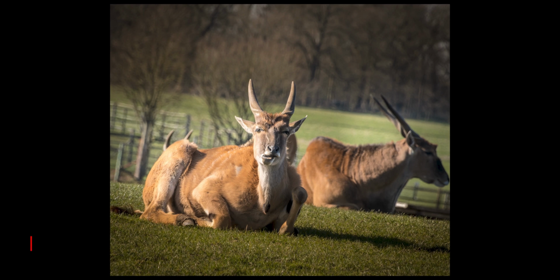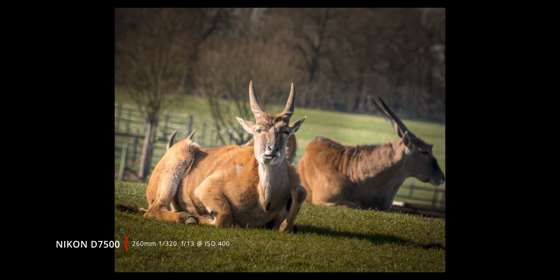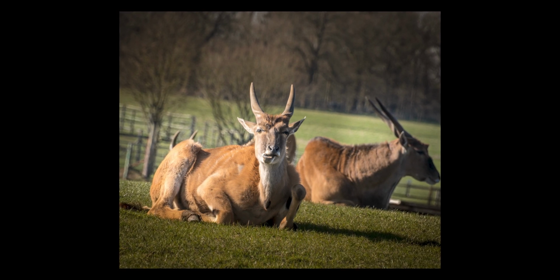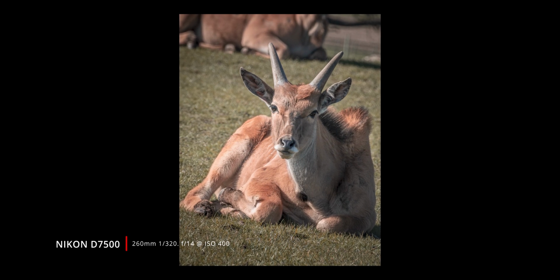Before we go into the second trip around the park, here are the images that I took the first time round. These two are pin sharp and I was really pleased with them. They didn't need much in the way of editing to get them up to scratch, and they're nice and sharp right in the eye, which is where I was focusing.